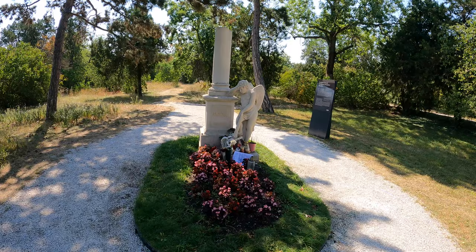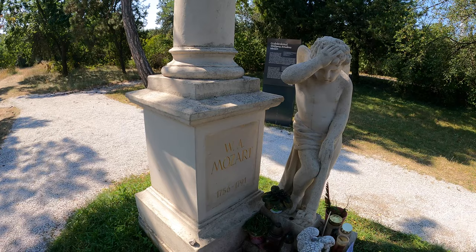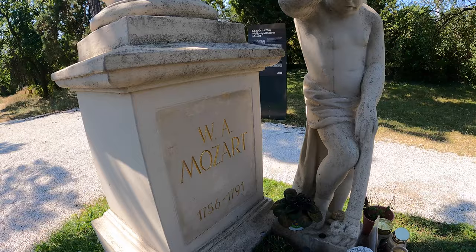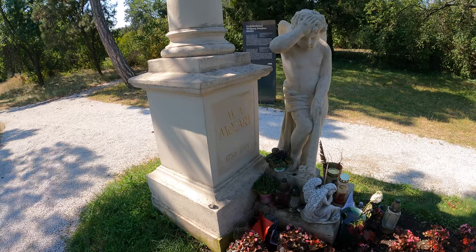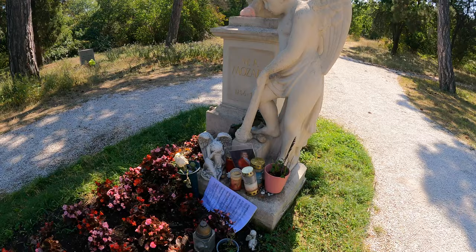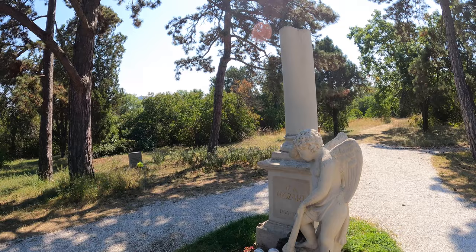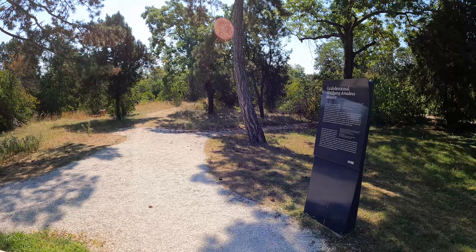Really new, doesn't it? But I guess it's been replastered like the other repaired ones that we saw. Born in 1756, died in 1791. So what's that, 35? I didn't know he was that young when he died. Surprising. You can see the angel's got an extinguished flame there. Look at all the bits and bobs everybody's left for him. There's a bit of information here if you want to pause it and give it a read.